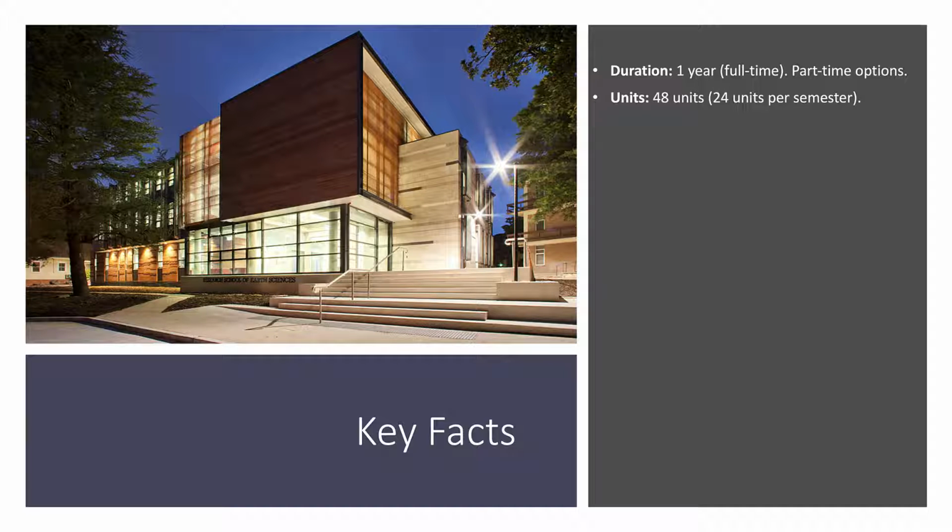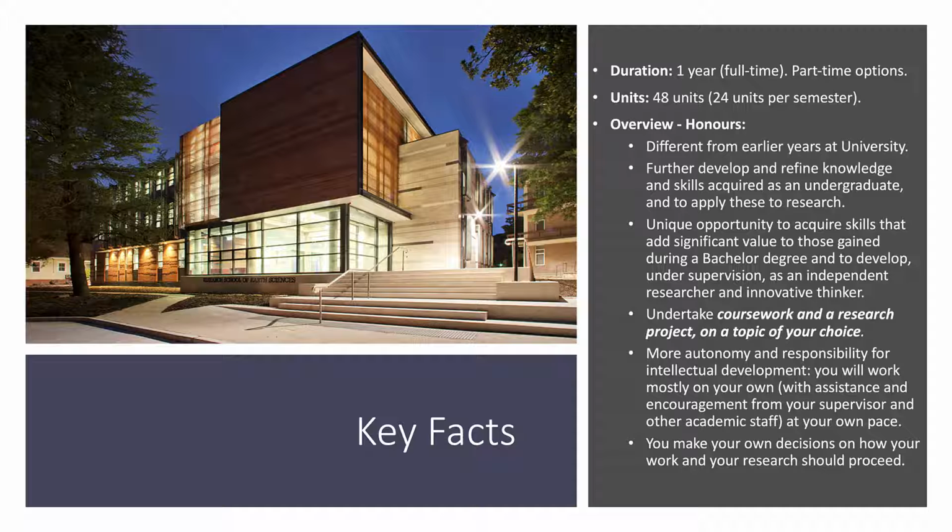Okay, so some key facts. First of all, our programme has a 1-year duration, so 1 academic year, although there are part-time options available. An honours year includes 48 units, and we split that up into 24 units over 2 separate semesters. The honours year is very different from any earlier year at universities.